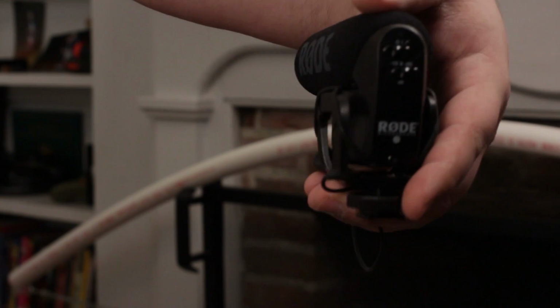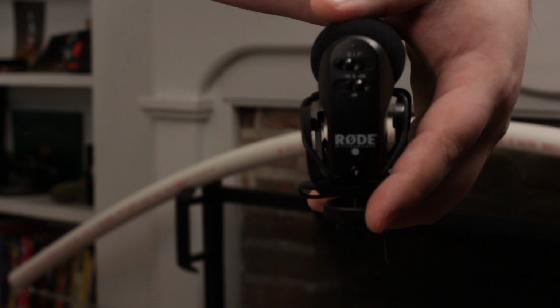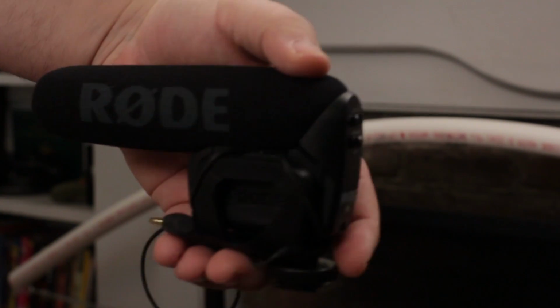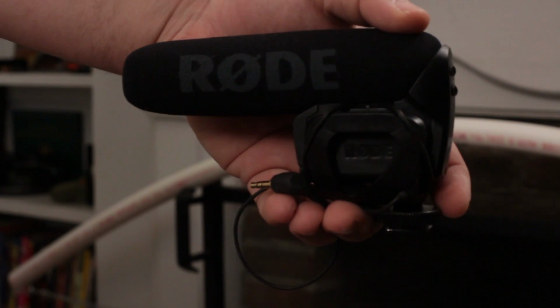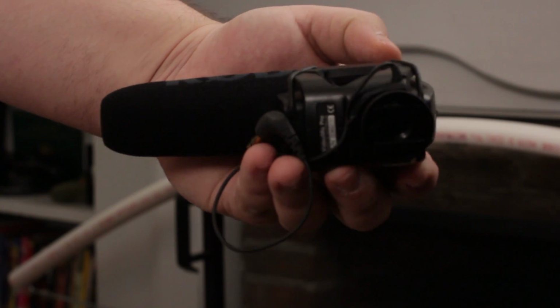Secondly, all of our cameras are equipped with a Rode VMP Pro. The Video Mic Pro just seems like a give me when it comes down to any type of sync, need backup sound, just sound period. Better to have it on a camera than not.